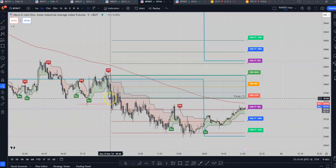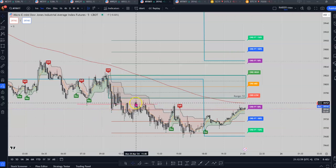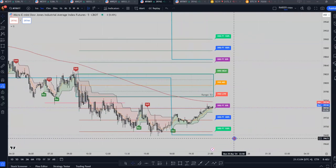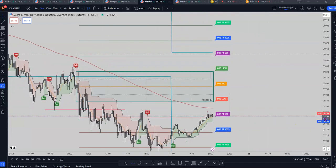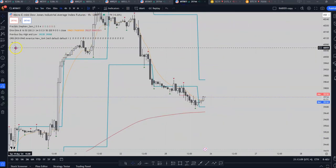So I probably would have shorted right around where it retests the low of the range. Or I would have also done another position once it starts pushing this previous low right here. And you guys can see if I extend this line a little bit more, it did retest that area, and then it starts hitting 1, 2, and 3 levels of the target that we are looking at. So let's look at it on the hourly and see what it looks like.